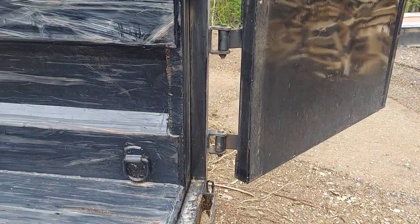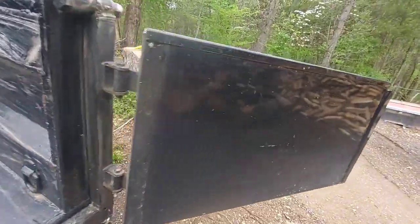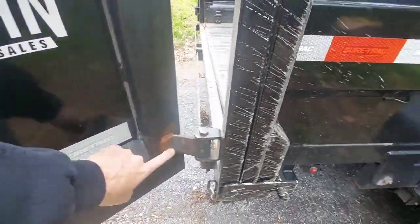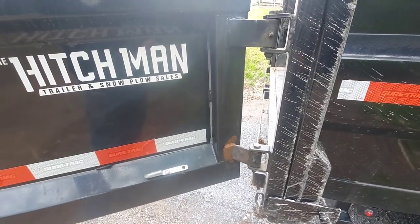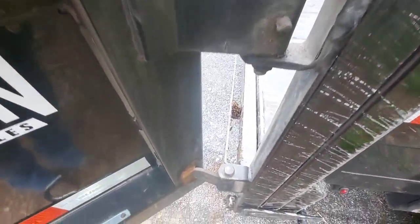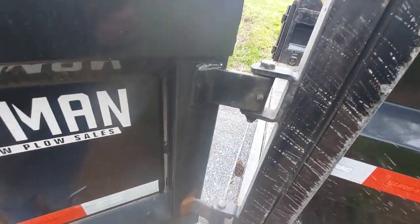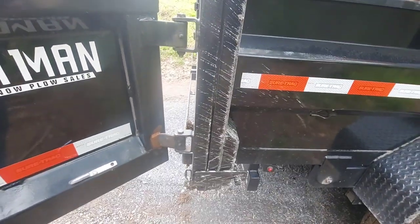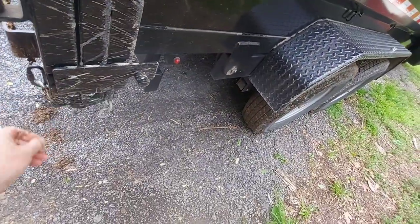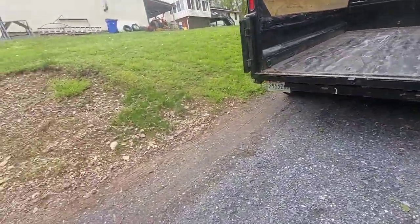What it does is it hits the top of the door and just bends the hinge. I've had to cut this hinge right here off. This will be the third time now, and straighten it up. And you can see how severe the bend is. They should have made these out of something a little bit heavier, but I guess they don't figure you're gonna be dropping 800 pound logs on them. One of the hazards of hauling your own wood.